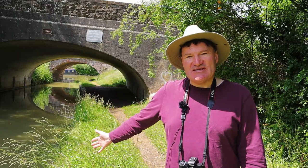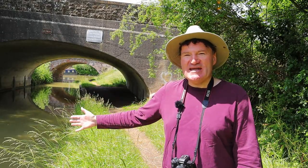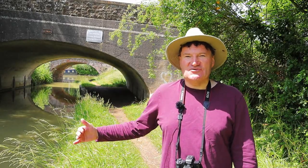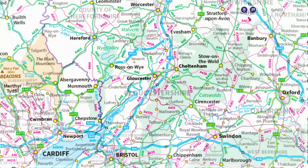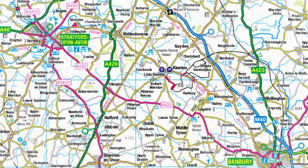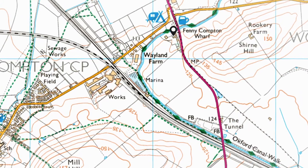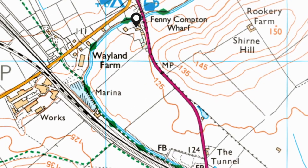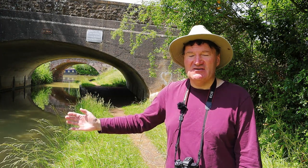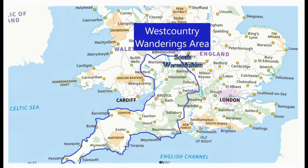This is a railway series video today, but we're here to start off on the towpath of the Oxford Canal, which goes from the city of Oxford down in that direction, coming up north through Banbury, which is also down there. We're north of Banbury, heading up towards Rugby, where it joins the Coventry Canal. We've not covered this canal before. It's just to the far east extreme of the area that I cover here on West Country Wanderings.